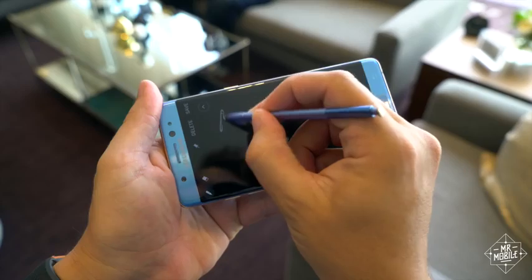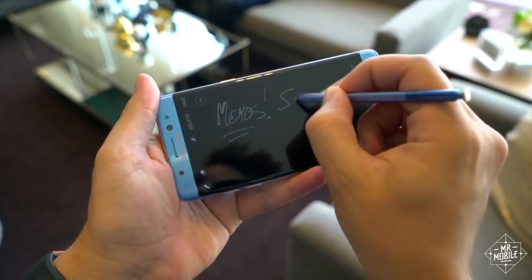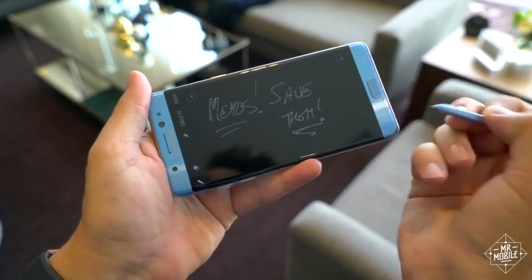Fun fact, I signed the lease for my current apartment using a Note 5 at a restaurant, and I'm excited to see what else the king of phablets makes possible this year.